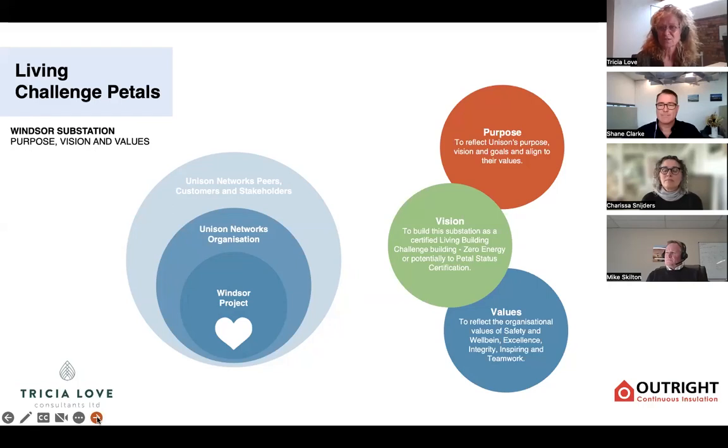And what we generally tend to do, we're following this program called the Living Building Challenge, and the project manager for this particular little switch room, Paul Humphreys at Unison Networks, had discovered the Living Building Challenge and its holistic nature, and he hunted out who would be able to help him. He saw that the Living Building Challenge aligned with the values, vision and purpose of Unison Networks, that they wanted to create something that was of leadership, that was inspiring.